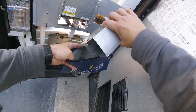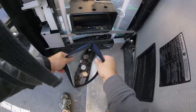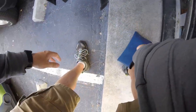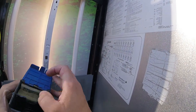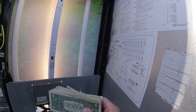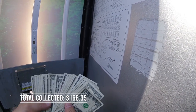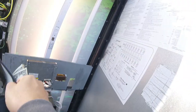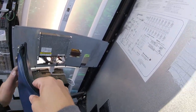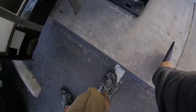All right, lots of coins. Let's go ahead and check the dollars next. But look at all those coins, guys. Lots of coins in the coin bag. We'll check the dollars next, and we'll get a total for you. There we go. All right. Total collected between coins and cash, not credit cards, just coins and cash, $168.35. Now, I wonder where that 35 cents is coming from? Who knows? Maybe a couple coins got stuck in the chute or something like that. But $168.35 total collected. We'll go ahead and take it. All right. So with that said, it's time to lock this machine up and then wrap the video up, guys.